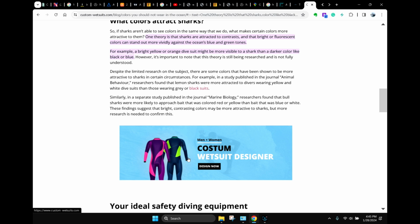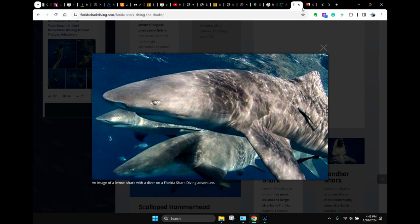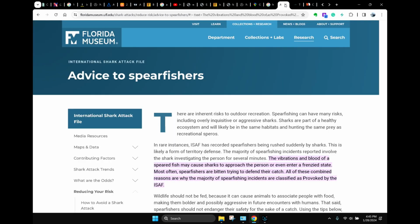Now, the most dangerous thing you could be doing involves people who like to go spearfishing. I know a lot of people successfully do this, but I am warning you that there's no more dangerous activity you can conduct in the water than spearfishing. As it says here, spearfishing can have many risks, including overly inquisitive or aggressive sharks. And then it talks about what sharks are in the environment.